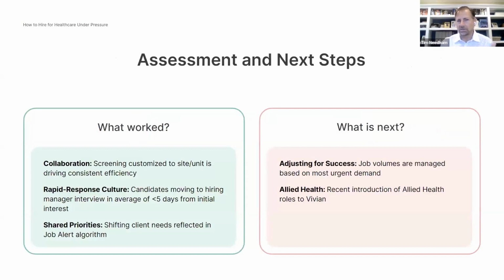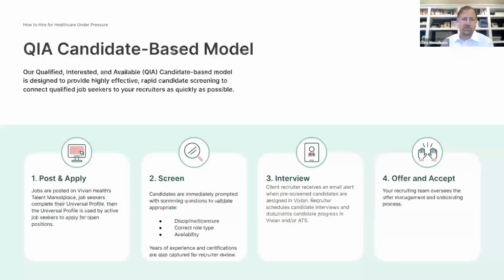Application to hiring manager is under 5 days, in terms of getting those scheduled and activated. And then the opportunity next is we have added health to the mix here and expanded focus. So I'm going to wrap there. I did want to focus that the screening model we have, I'll quickly cover.